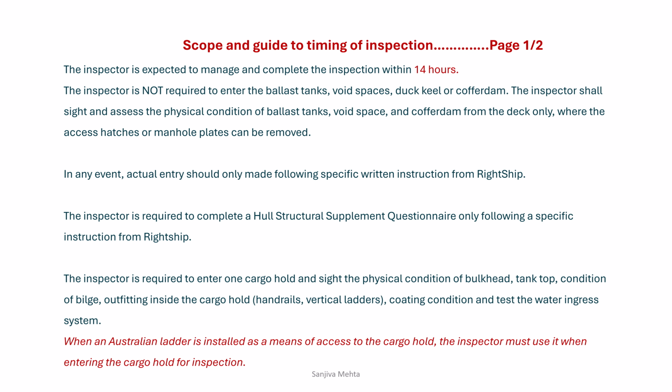So, scope and guide to timing of inspection. The best way to deal with the stress is to accept it. There are only 24 hours. Nobody will ask you to work for 25 hours. There's a well laid down hours of rest method and procedure. You need to follow that. All companies have to follow it. Nobody can push you so much. Yes, some emergency, of course, work has to be carried out, but then you will be given time off.